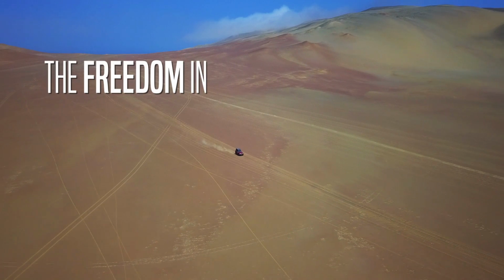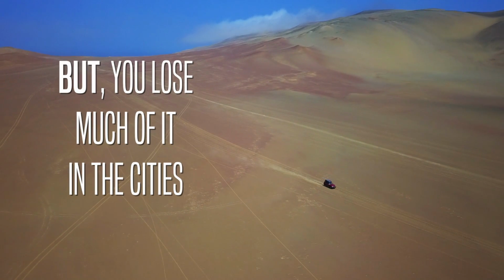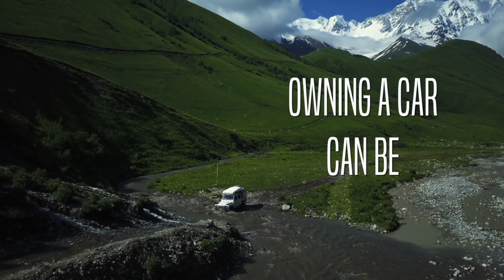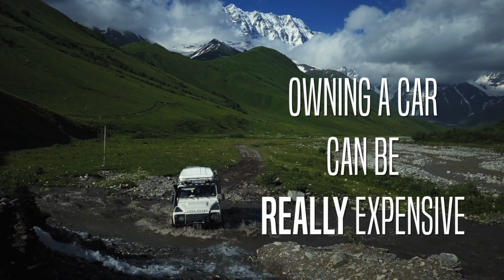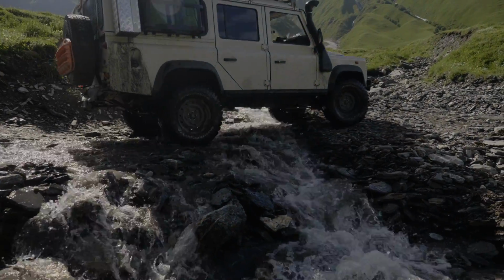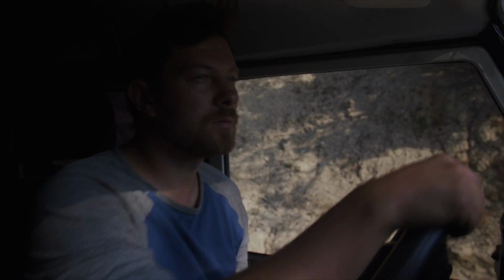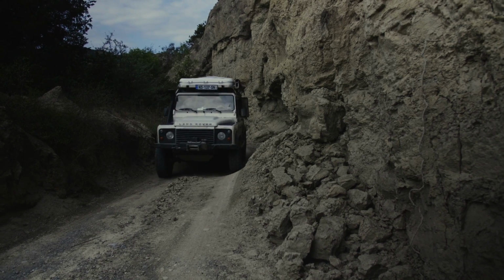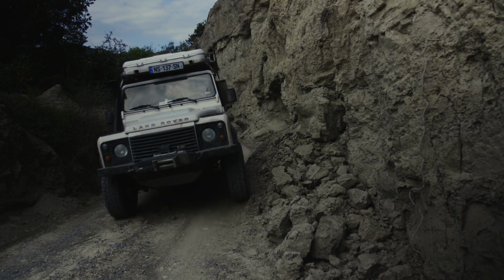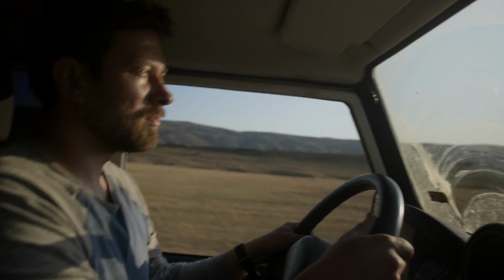With a car, that freedom in the more remote places is great, but you'll lose much of it in the cities. In the cities, a car means extra hassle. Finding parking can be hell. Owning a car can be really expensive, especially a 4x4 truck, if you use it off-road, which is the point of an off-road vehicle, in my opinion. Something inevitably breaks off, something always needs replacing. There are less expenses with regular cars or cars that don't go off-road, but there are always unexpected costs that come up.